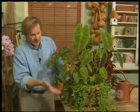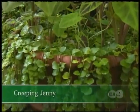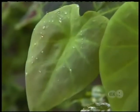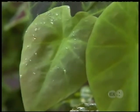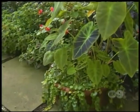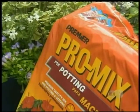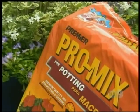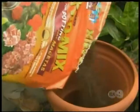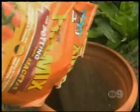And you can see this is a very shallow container, but I've underplanted it with Creeping Jenny. Now this will take a lot of water, and it will take a lot of shade. I had a few impatiens in the back, and you can see they just about finished up flowering. But all summer long, this was so beautiful. Now what really made this work is I started with a really great potting mix, ProMix for containers, and potted it up early in the season and kept it really moist because these plants really love a lot of water.